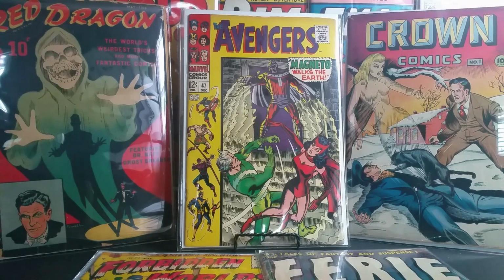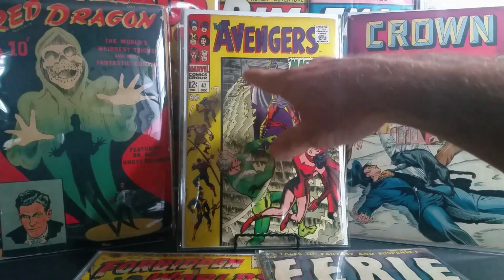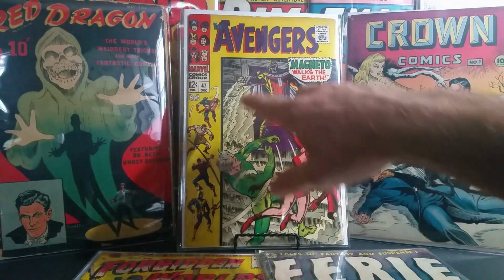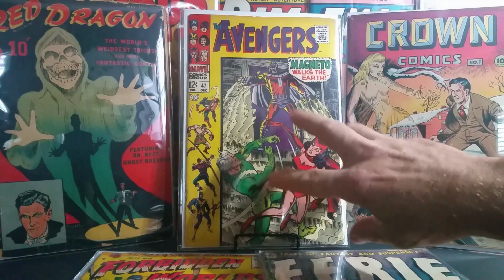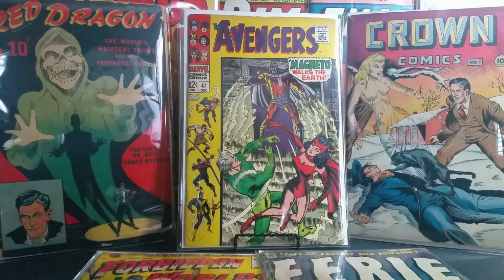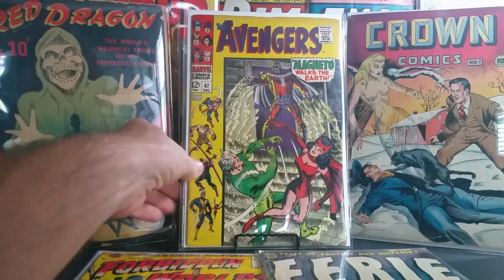And it looks like he's trying to mimic Jack Kirby there. Look at the hand. That's a Kirby hand. And it's just cool. You see the waves of magnetism. And he's probably drawing the iron from their blood. I learned that from Marvel Comics. The Marvel Comics School of Education.